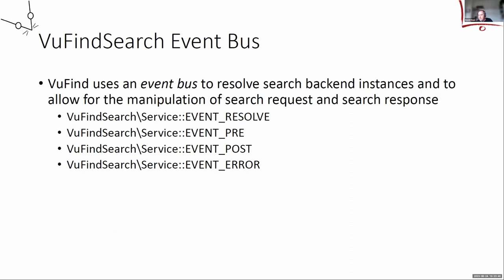As a reminder, if you might know it, now you know it. VuFind uses an event bus to resolve the search backend and to allow for the manipulation of search requests and search responses. There are four events. It's the resolve event that's used to find which backend instance to use. Then there's a pre and post event that's triggered before and after the search. And there's an error event in case there was an error during the search request.